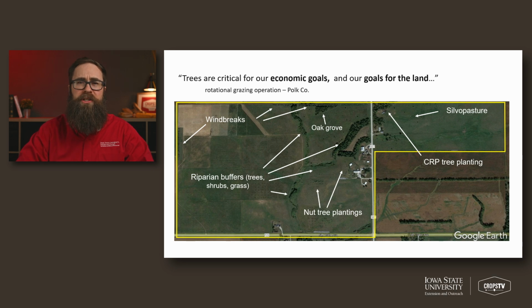This is a rotational grazing operation in Polk County, Iowa, and it just shows the range of forest and tree practices that can go onto a farm with minimal footprint and benefit the bottom line and also the agricultural landscape. So this person has windbreaks, riparian buffers, and oak grove for fuel and fence posts, nut tree plantings for marketing and personal use. And then, relevant to today, in the northeast corner, they are starting a silvopasture operation.